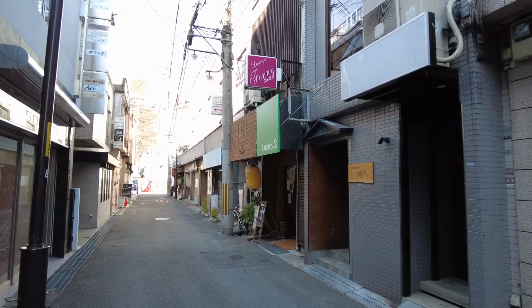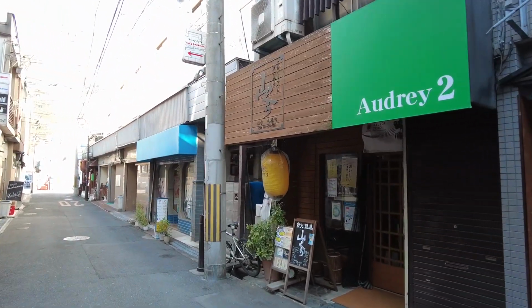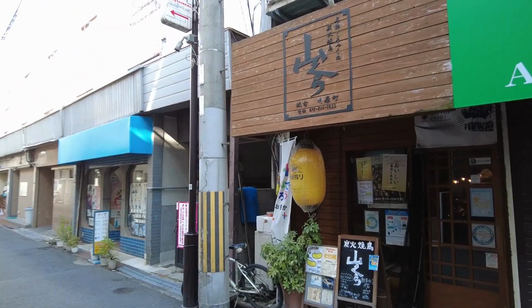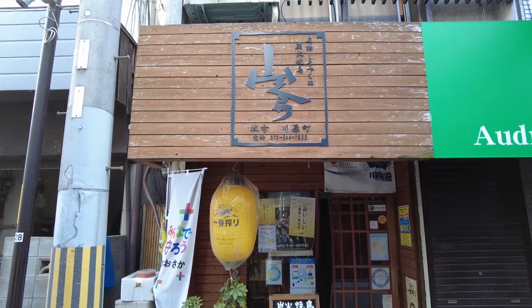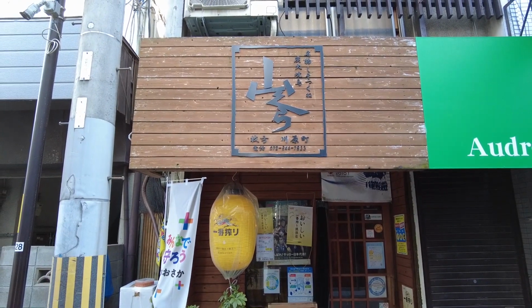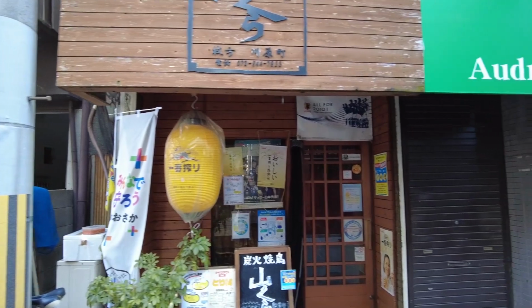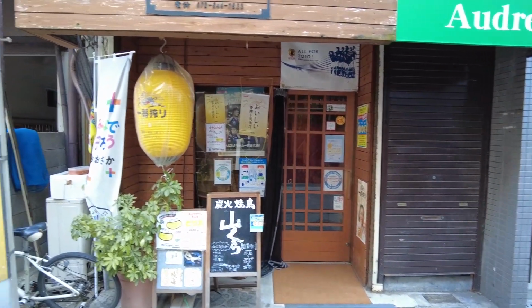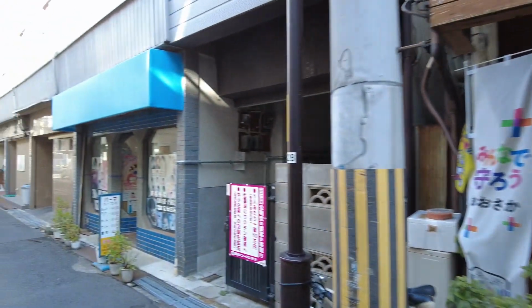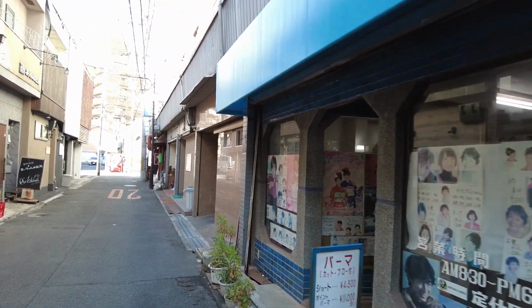And here's another place I recommend. It's called Yamakura, and it is a yakitori restaurant. Yakitori is grilled chicken on skewers, and it's really, really good. But as you can see, it's a really small restaurant, and it gets really busy really fast. So it can sometimes be hard to even go in.